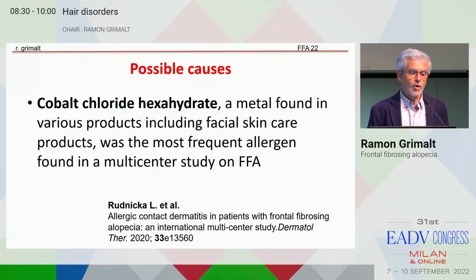What about the cobalt chloride hexahydrate? This is a metal found in various products, including facial skincare products, and this was the most frequent allergen found in a multi-center study by Lydia Rudnicka et al. in 2020.